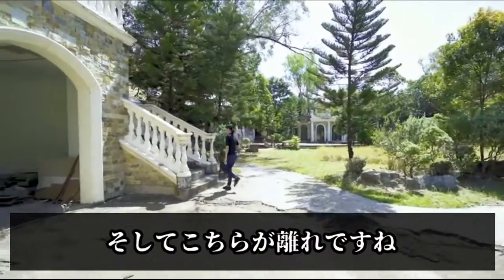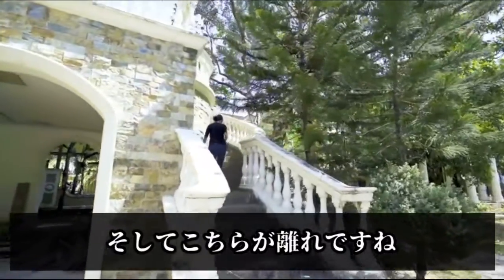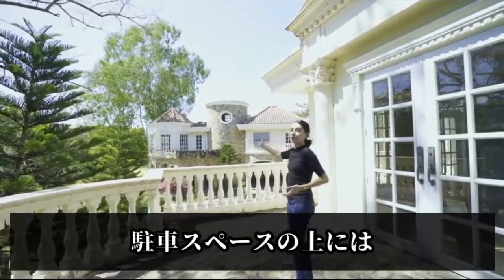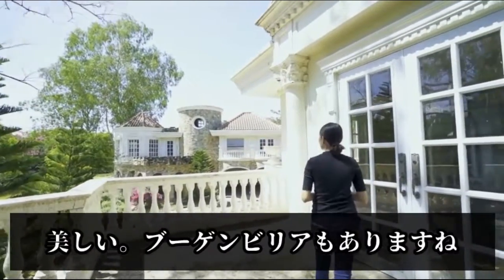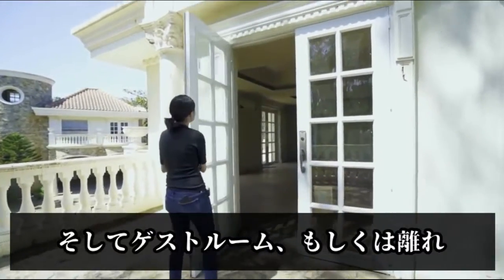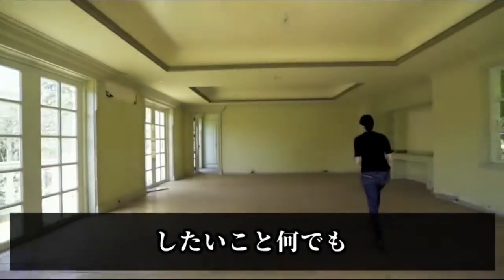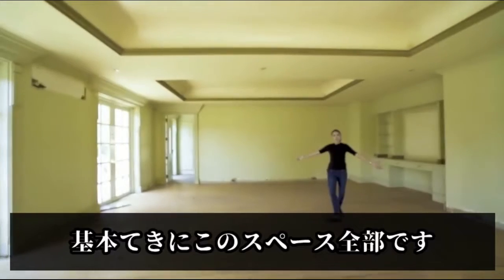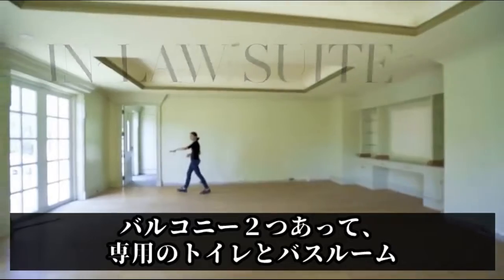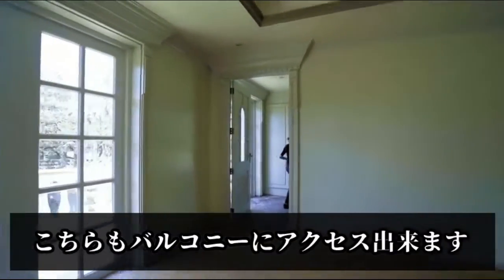And then up here we have your in-law suite. So above the carport, you can see your main house from here. What a lovely sight. Ang ganda pa, may mga bougainvillea. So it really adds character. And then your guest room or your in-law suite, whatever it is you want to do with it. So it's basically all of this space. You have balconies, 2 of them, and then you have an ensuite, toilet, and bath, which also has access to a balcony.